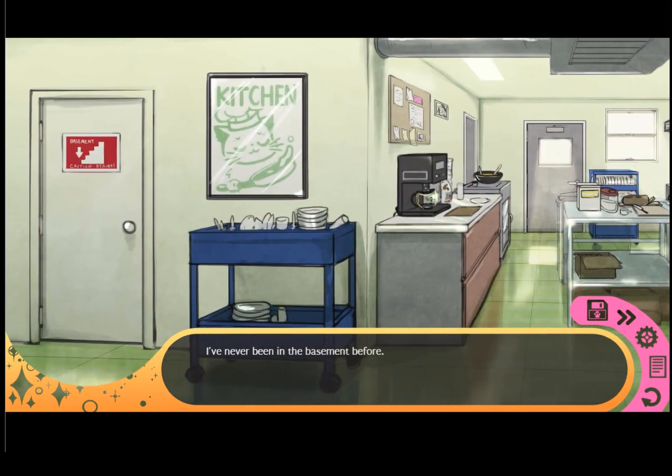I've never been in the basement before. It's probably not a great idea to get someone to help me out, but dark spaces kind of creep me out. This is a restaurant, not a haunted house, and I'm not some scaredy cat. This should be fine. But you're kind of a cat. You're turning into a cat. Oh, I probably shouldn't bring that up. It was a touchy subject a little bit ago. Here goes nothing.